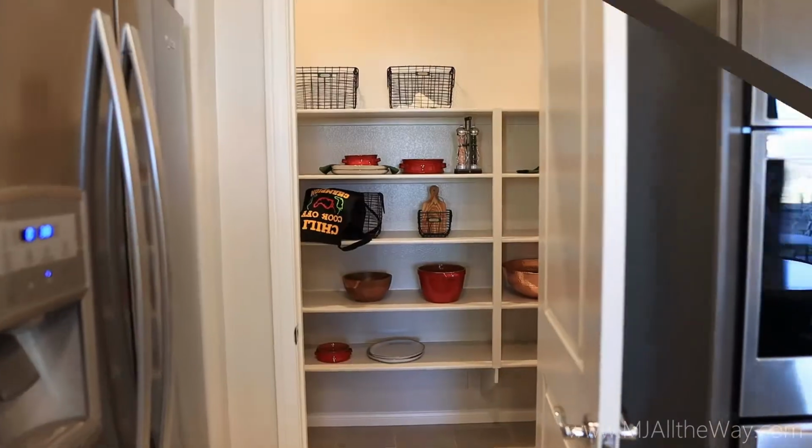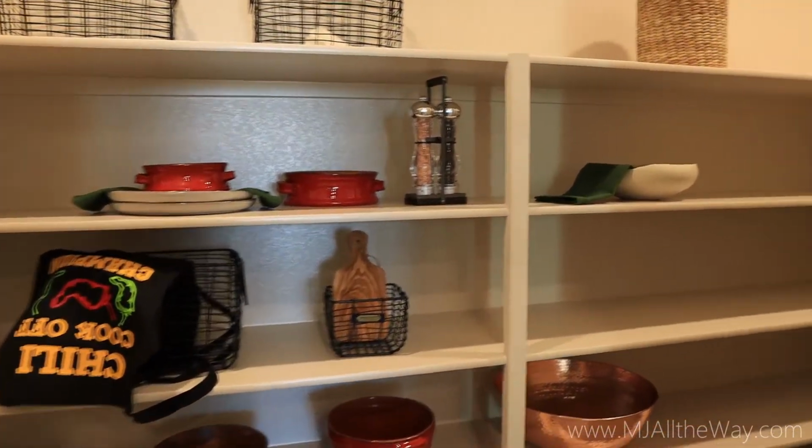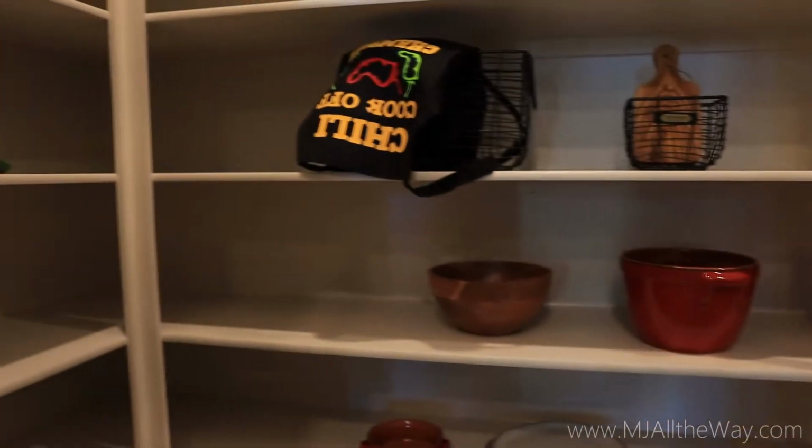And headed over towards the pantry now. The light wasn't on, so I turned that on so we can get a better look. It was actually very deep. Imagine how much food you can fit in here. Holy cow. Could darn near feed an army out of this pantry, am I right?